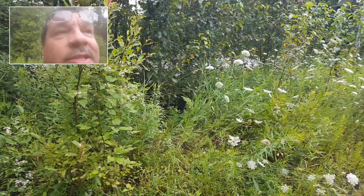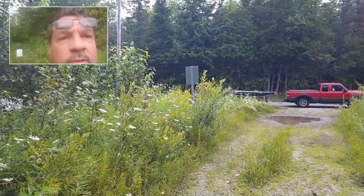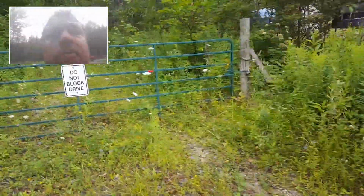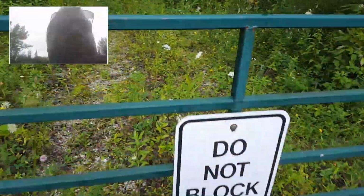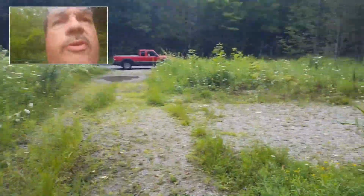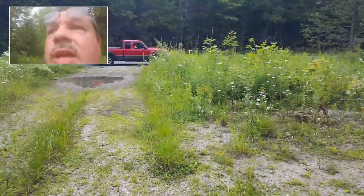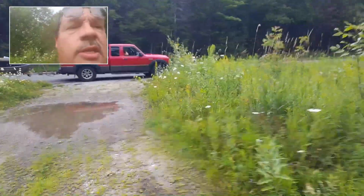And so then I read the hint, and it said magnetic, so next thing I did is I checked out the sign, and no luck here. So the only other metal here is this gate, do not block driveway, and looked over the gate, and there's the cache. So quick find, it had better coordinates. So that just knocks December 4th off my list. Might be the last one, or I might still need another one.